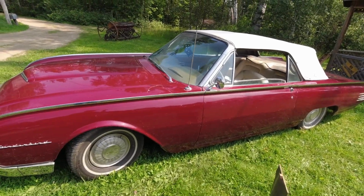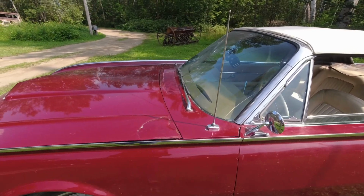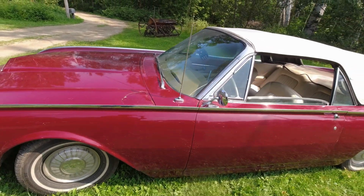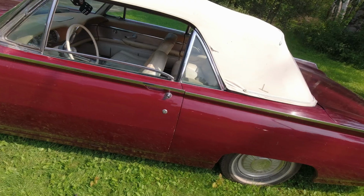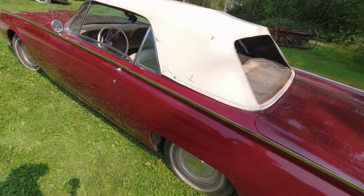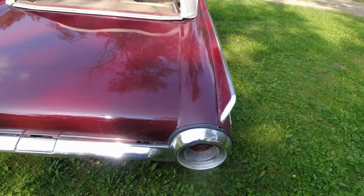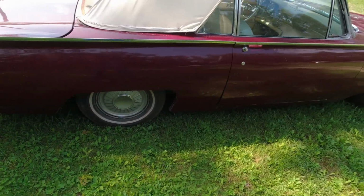This Thunderbird convertible, not sure exactly what year it is. It's got a little bit of Bondo in it, but it is an original, I think, 18,000-mile car. It's had a number of owies in its life, and not a perfect specimen by any means, but it'd be a good start for somebody, fairly low miles. A good start for a project, or clean it up a little bit and drive it the way it is.